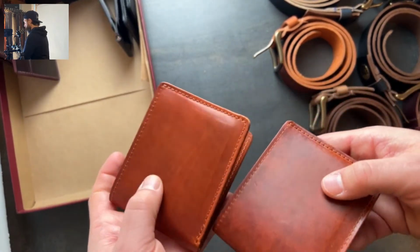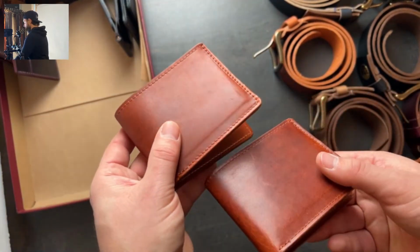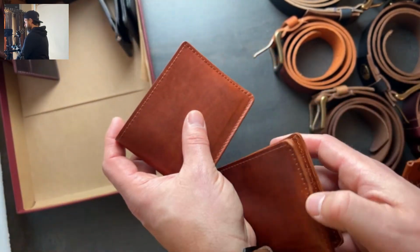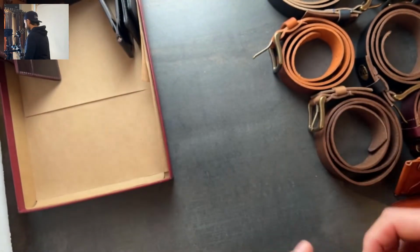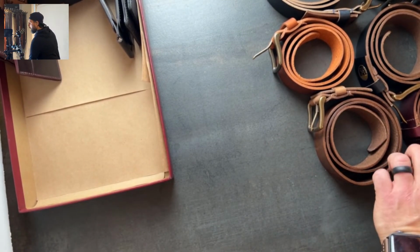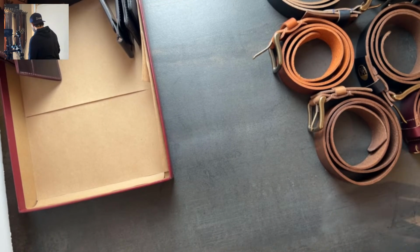Side by side here, you can see the natural variance in the Foxes here, which is great. They're very, very beautiful. And I should say, maybe I'll slide it in here, because we do have some of the irregulars.